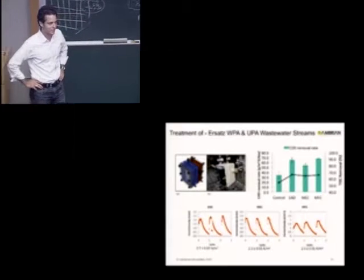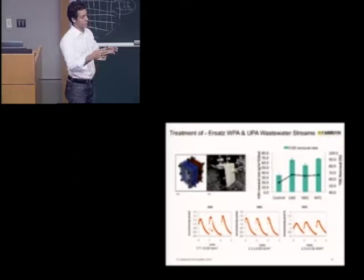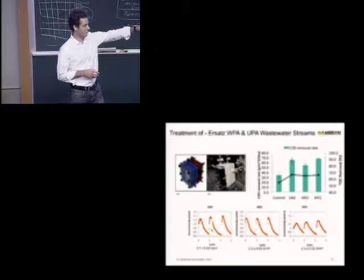They're not optimized for all the rates that we wanted to do, but our point was basically two things. We wanted to put ERSAT, WPA, and UPA water in. ERSAT stands for simulated WPA and UPA water into the systems, and show that we could remove the BOD. And then we also wanted to show that we could switch outputs. And we've got different modes here.